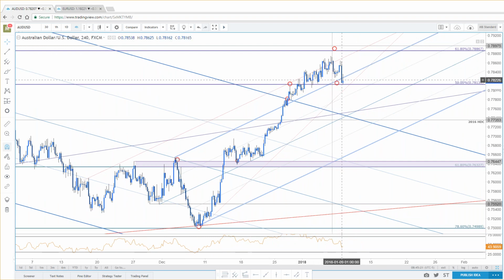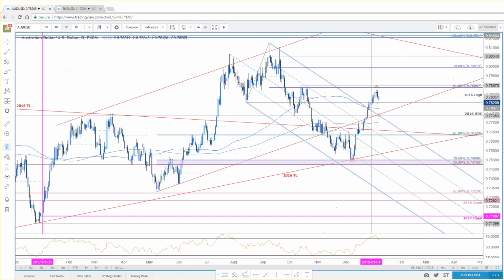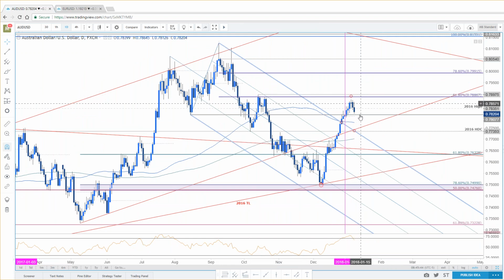And as we said yesterday, look for that break below 78.13 to really open things up. If we break below this level, it would suggest that a bigger recovery is underway for the dollar against the Aussie. Here's what the daily chart looks like, and this is why we really wanted to see that 78.86. Former swing highs, a nice 618 retracement of the entire decline. Just a nice spot.